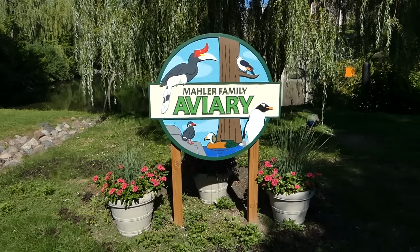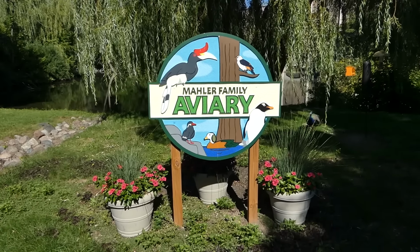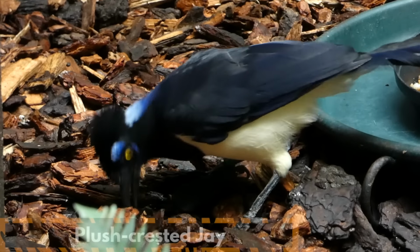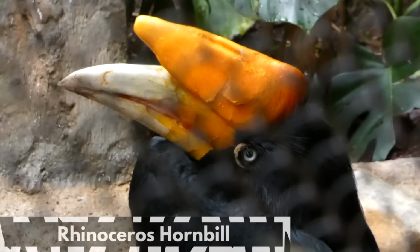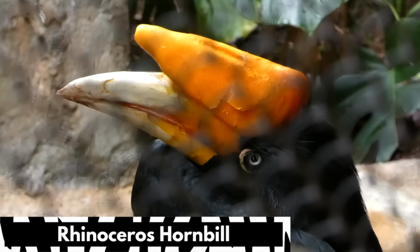Our next stop was the place that would have the most birds, the aviary. We're at the Milwaukee County Zoo, and we are about to check out one of my favorite exhibits, the aviary. There are some incredible birds here that you can only see when at the zoo because of rarity or just because of where they live in the world. So we're going to take a look at the aviary here and see what exactly lives in it and show you around the place if you ever want to come here yourself.